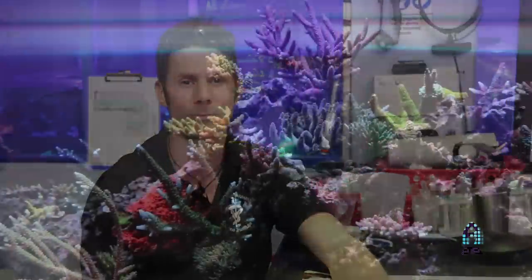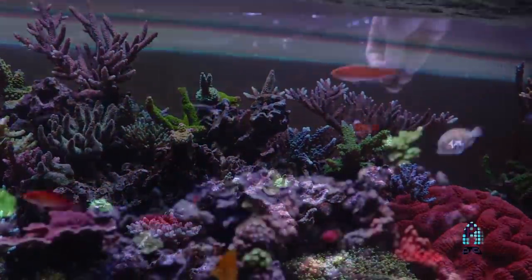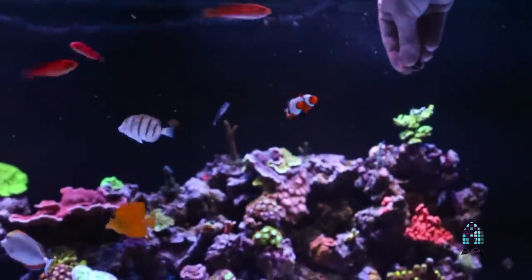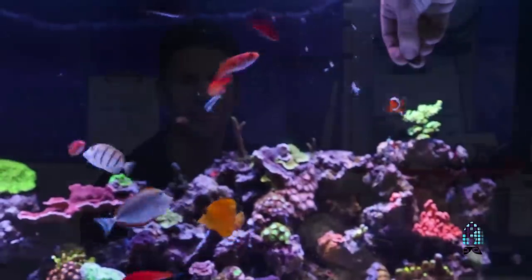Every tank is so different. The dynamics of the chemistry and all the different animals is almost impossible to replicate between tanks. So I don't want anyone going out of their way using a certain medicated food or a certain technique of management and thinking that that's going to be a solution to especially cryptocaryon.